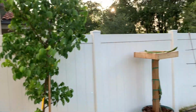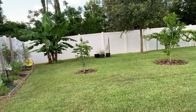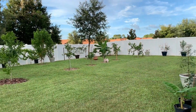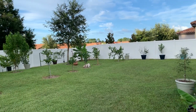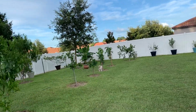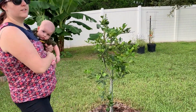Okay, let's head down Citrus Lane. Here's a kind of a big picture of the whole garden, the bigger part of it. See everything we're growing back here. Pretty much the fence is lined with pots. We got some trees here in the middle too. So let's show you what those are.